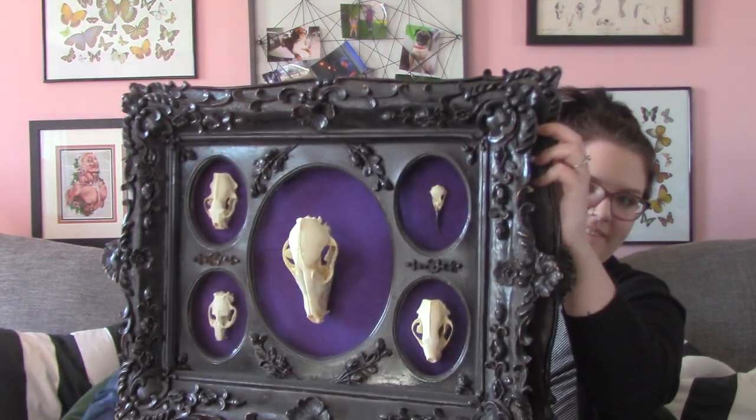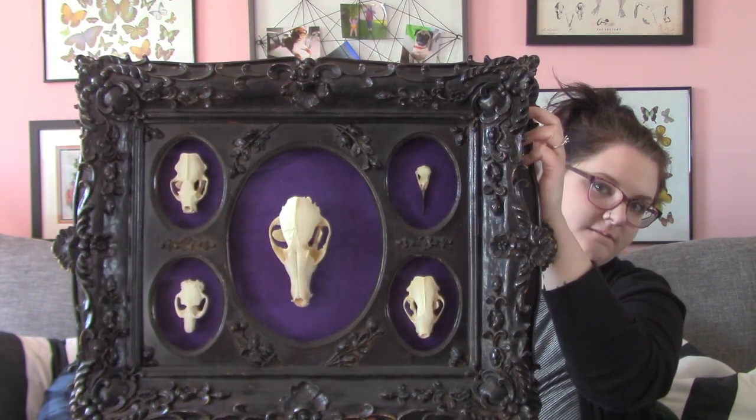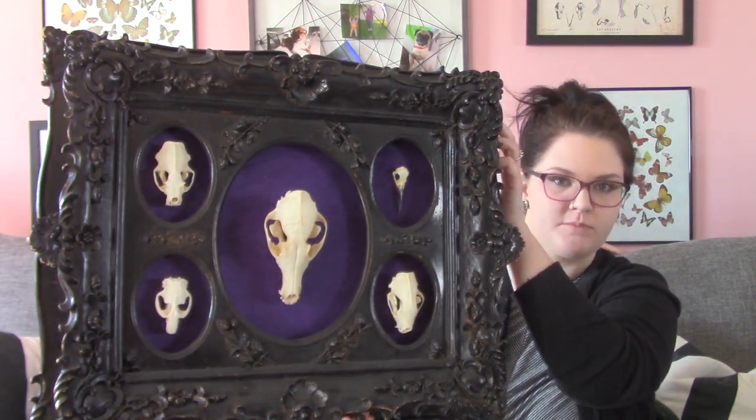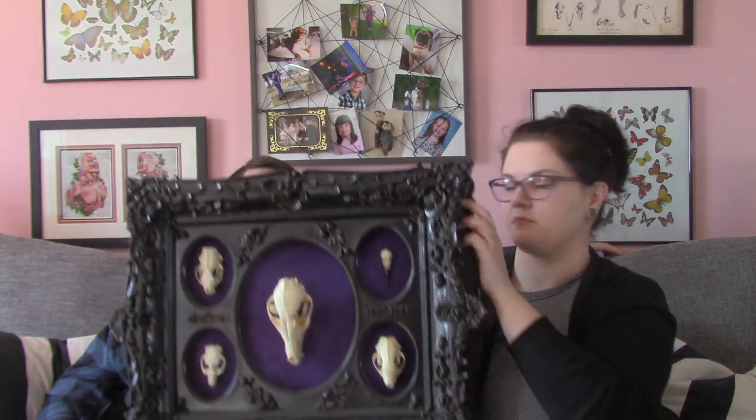Sorry, everyone. But, yeah, obviously based on the frame and the presentation, you can definitely tell this was on the expensive side. But we felt it was worth it. The lady who ran the shop was super cool, and she was even so nice because of how delicate that frame is.